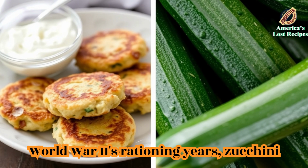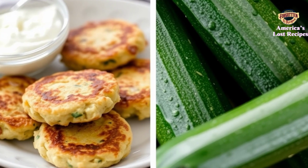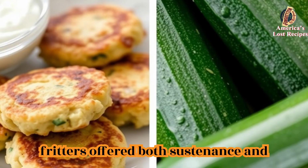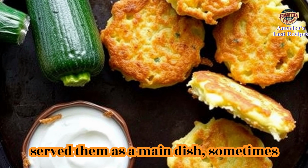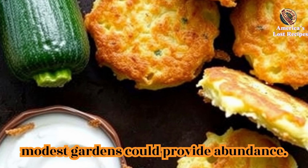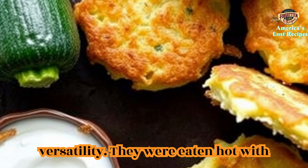During World War II's rationing years, zucchini fritters rose again in popularity. With meat and butter harder to come by, vegetables took center stage, and fritters offered both sustenance and flavor. Housewives proudly served them as a main dish, sometimes stacked high on platters during summer dinners, proving that even the most modest gardens could provide abundance. The beauty of fritters lies in their versatility.